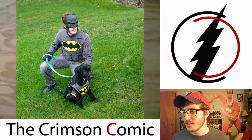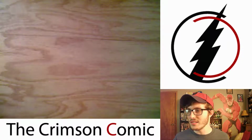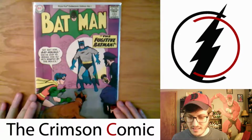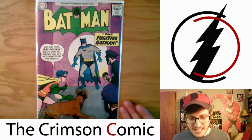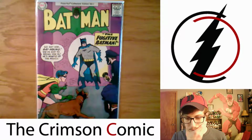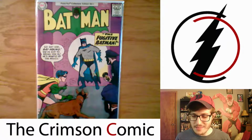So I'll go ahead and show this. Let me take me and Ace off the screen here. So this is the book I found. This is actually a reprint of Batman issue 123. So Pizza Hut in 1977 re-released a few of these classic comics. They seem kind of random.